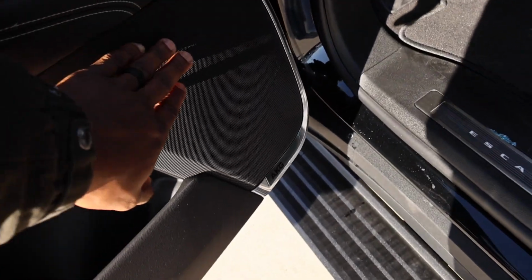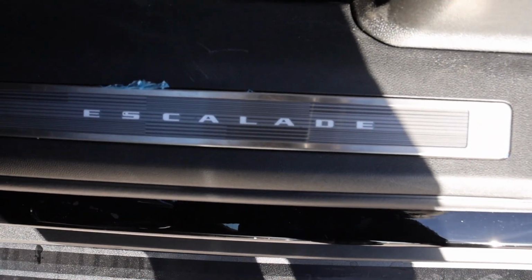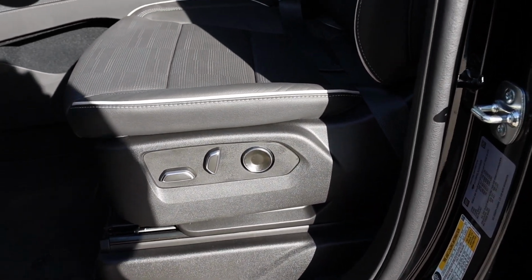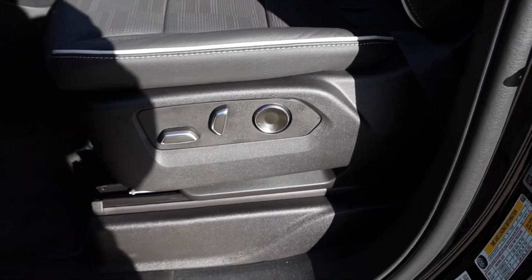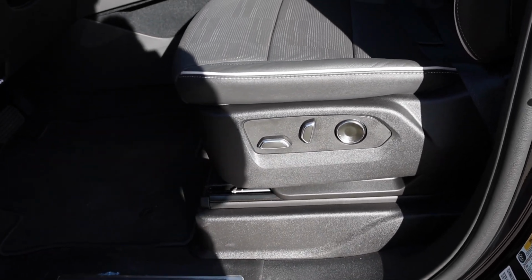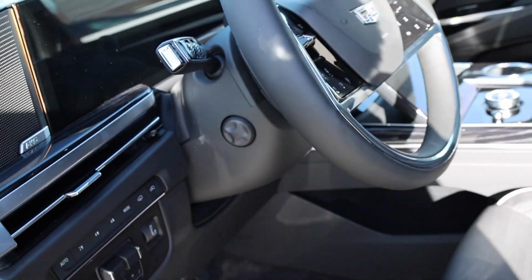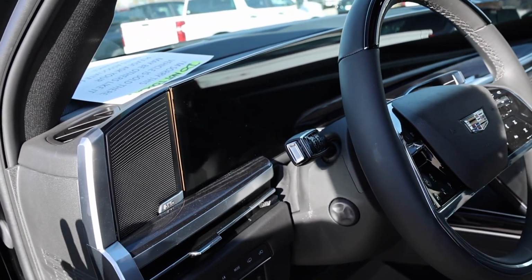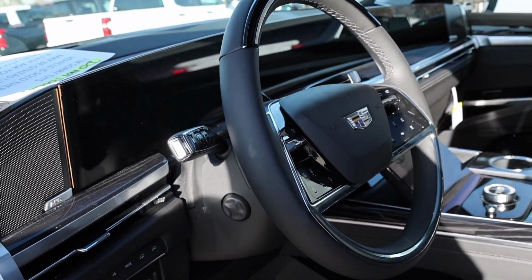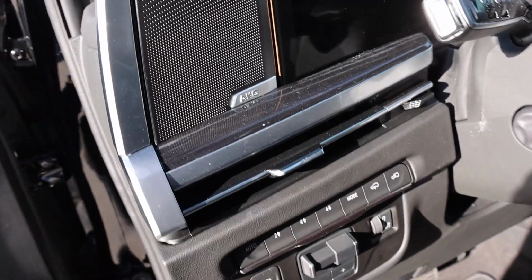AKG speaker grill. And then you have this Escalade badge right here. And then these are the seating controls. So you have that 12-way, including the lumbar. And they give you more of that satin finish around the knobs too. They don't have to do that because you don't really see this, but it just looks good. Powered tilt and telescoping steering wheel. You have the paddle shifters, and then check out this huge 55 inches, and it goes side to side on the dash. More of that satin finish and the speaker grill for that AKG.